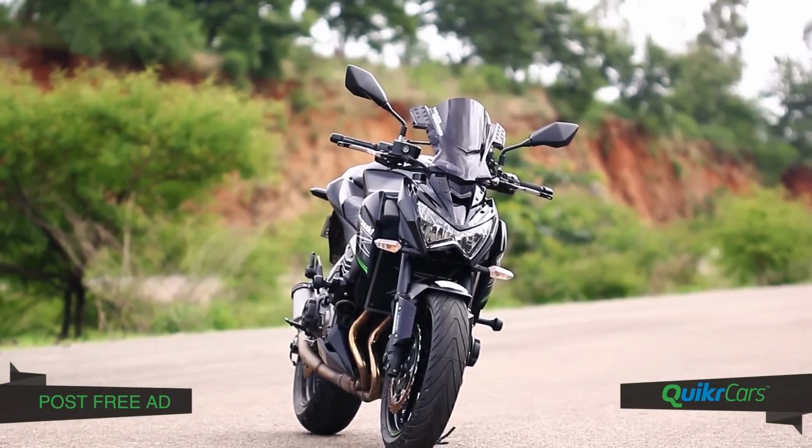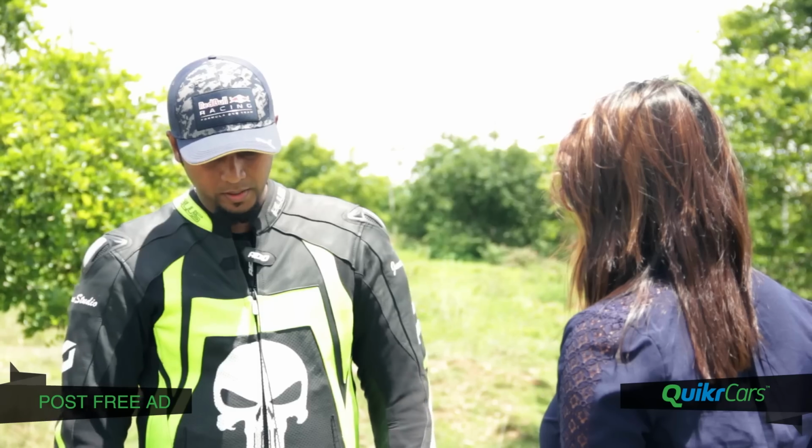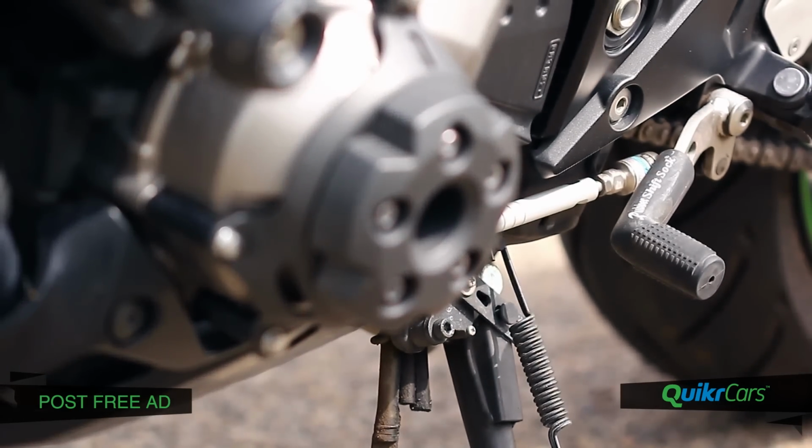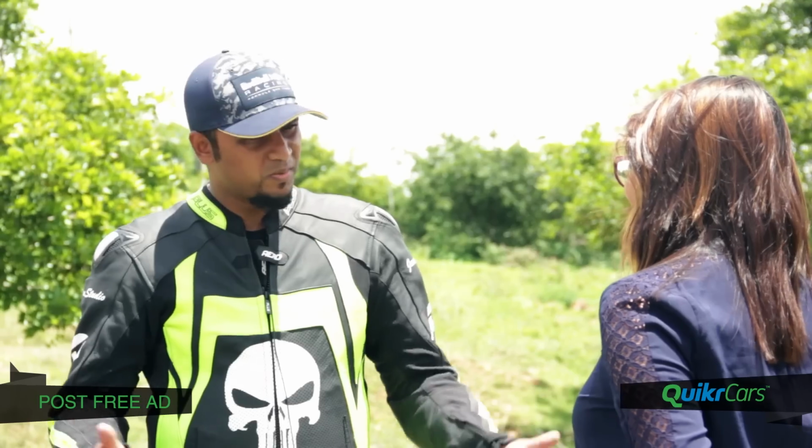So that helps a lot. And apart from this, for my track days, I've put on aftermarket race tires and also a quick shifter that helps me shave off those precious seconds while I'm on the lap. That's pretty much the package that I've done on the bike after I bought it.